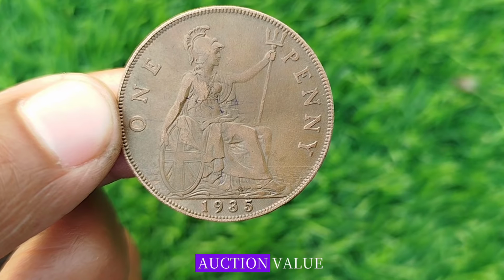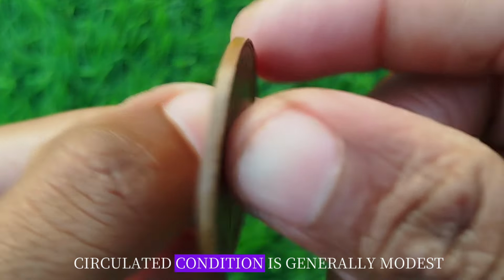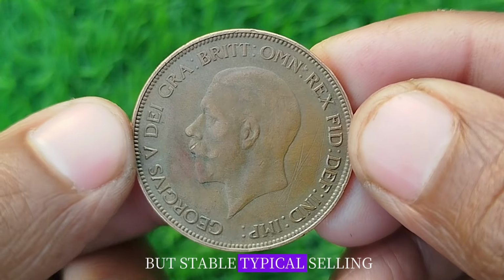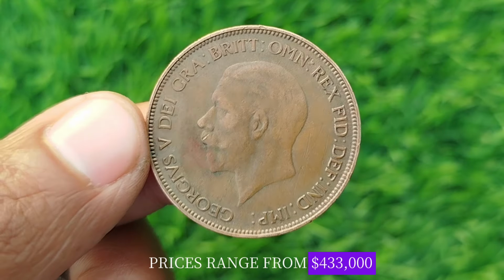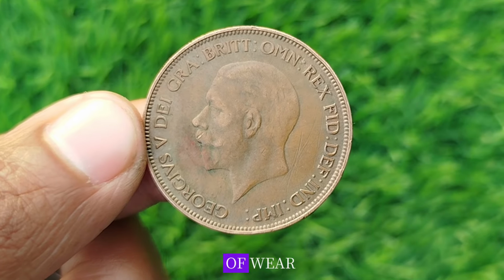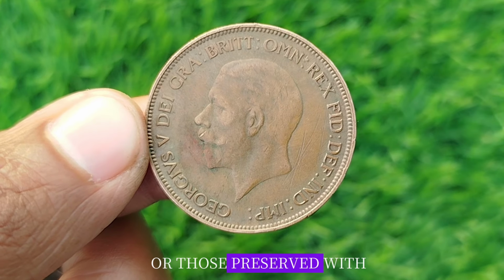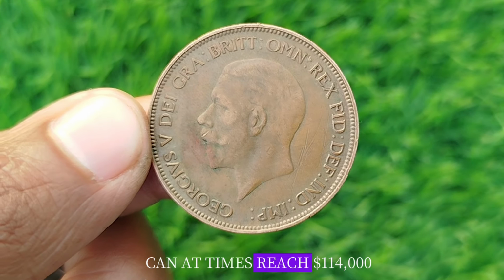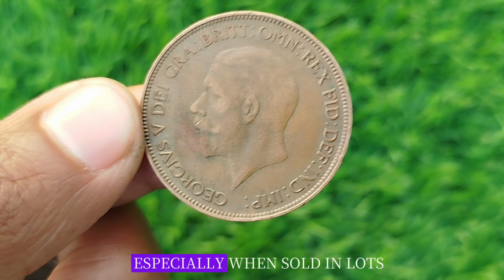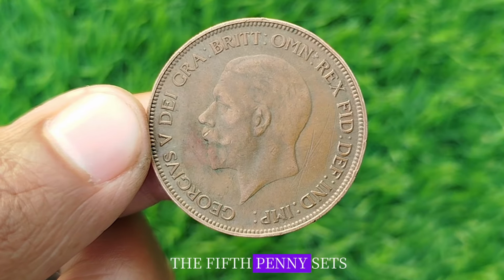When it comes to auction value, the price of a 1935 penny in fine circulated condition is generally modest but stable. Typical selling prices range from $433,000 depending on eye appeal, patina, and overall evenness of wear. Examples with particularly attractive natural toning, or those preserved with fewer blemishes, can at times reach $114,000, especially when sold in lots or through collectors seeking specific dates to complete their George V penny sets.